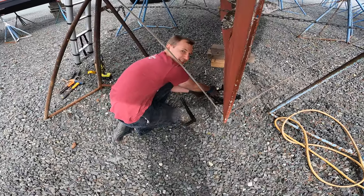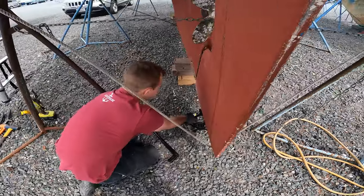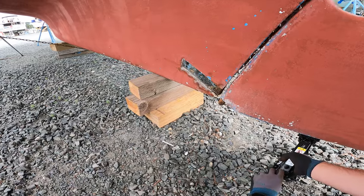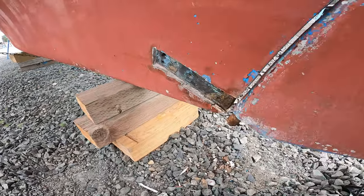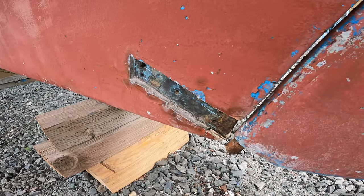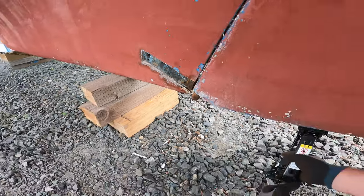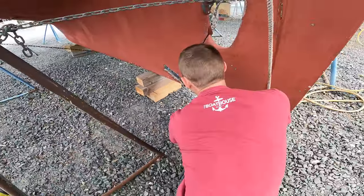Yeah, the fiberglass down here where I took the bracket off needs a lot of help. So knock that as far back as I need to and figure out what's going on with that.